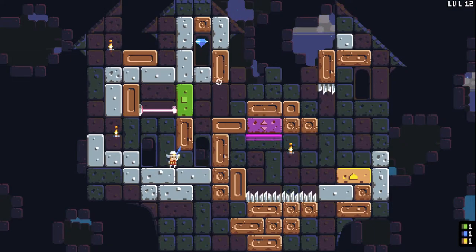And now I have another green and a yellow. And a blue. Okay, so I think I'm going to use this yellow here. And use this green here.